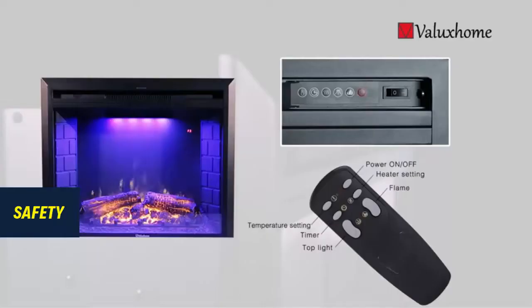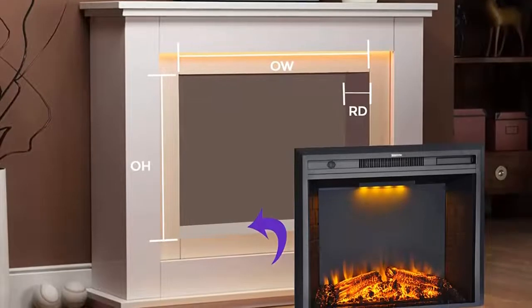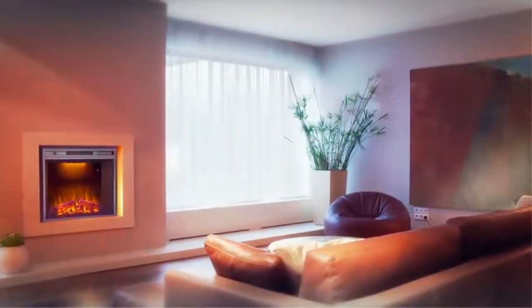Safety, this electric fireplace uses LED technology, which requires no gas or oil and is smokeless, ashless and energy saving. Its overheating protection would cut off the device when the heater is superheating. 1-year warranty and lifetime support by Valuxhome.